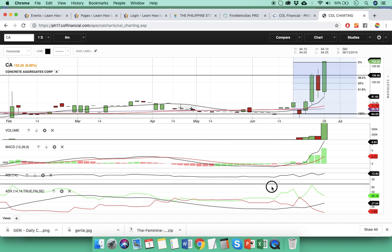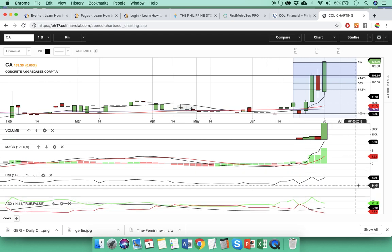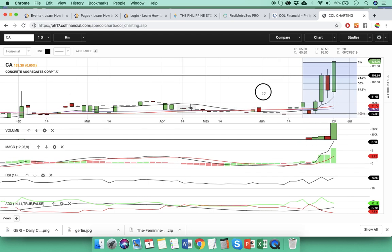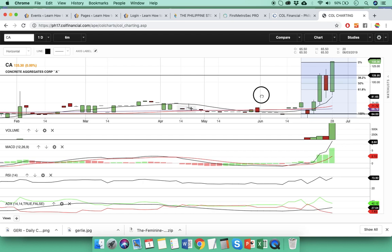Quite risky already, especially since RSI is about to touch the classical overbought level. So for the newbies, I suggest to be very conservative with your decision to trade CA. Maybe you can focus on some other stocks. Okay, my overall sentiment for CA is bullish.